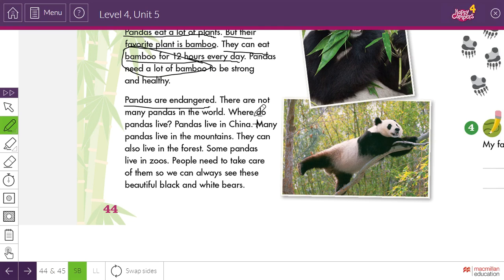We can also get the information about where they live. So where do pandas live? Pandas live in China. So China becomes their original country. Like kangaroos, which are originally from Australia, pandas are from China.